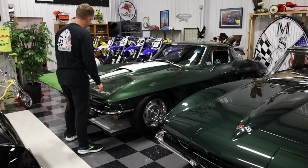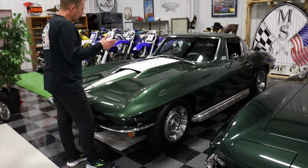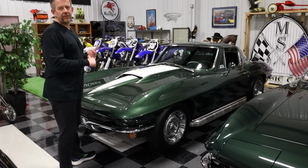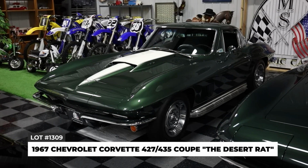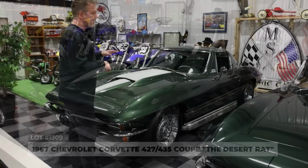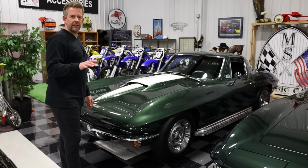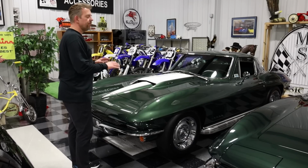Now, this car here is the carrot of our entire collection. This is really the holy grail. Roy said it in the video when he was here. This is a 1967 Chevrolet Corvette. It's a coupe, and it's a 427, 435 horse L71. They made less than 4,000 of these cars. This car's nickname is the Desert Rat. I'm not going to sit here and tell you the whole story. You have to go on our website and learn about this car. It is an unbelievable car.